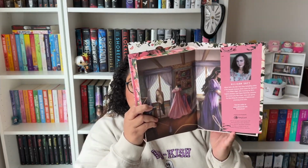I just think this copy is really beautiful. I did see Illumicrate did one, and a lot of people like the Illumicrate one better, but I really like this. A lot of people didn't like the cover, but I think it's really pretty. I love the pink metallic foiling. It's just really pretty to me, so I'm happy to have this. Also, the end papers are gorgeous. They have the characters, and then here's the other one.